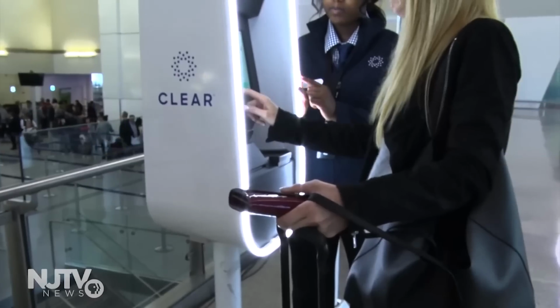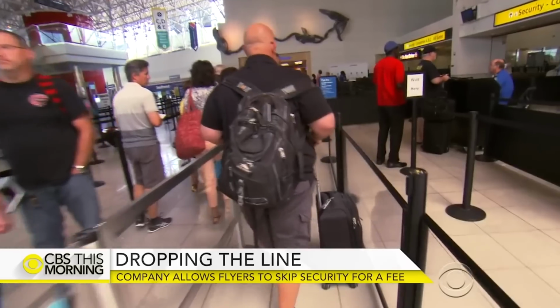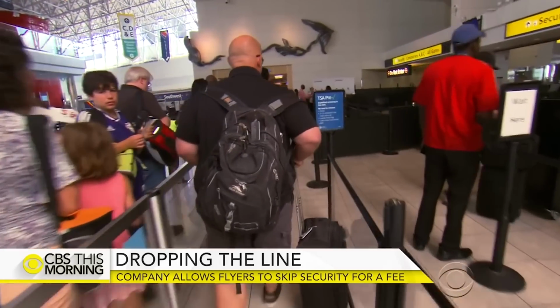Now, this one I already have from my personal Platinum card, but if you don't have it yet and you just got the Business Platinum, you can sign up for Clear. It's a special service that gives you a special priority lane, which should be a shorter line at the airport, and it's also available at some sports stadiums and concert venues as well.